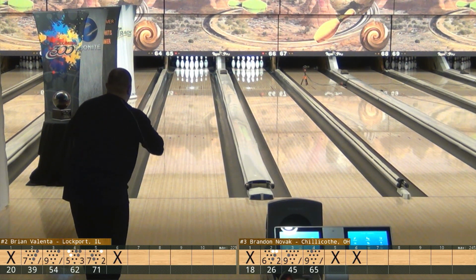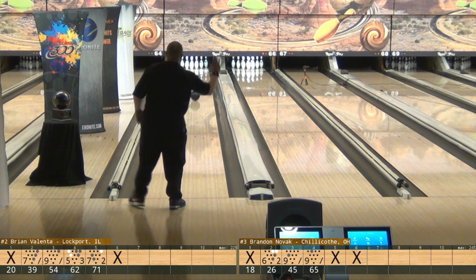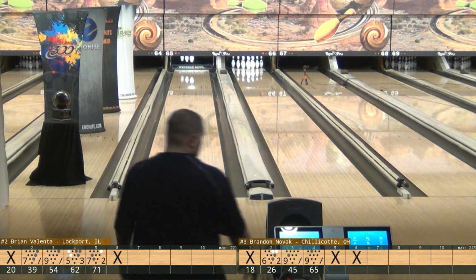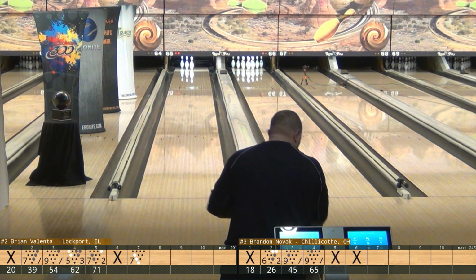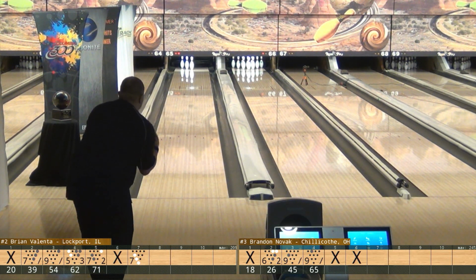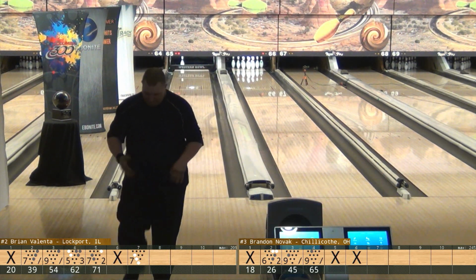Bryan Valenta on the left lane looking for a double. He's got to start striking here. Brandon looks like he's lined up on both lanes now. Comes in light for the 1-2-4. And another open for Bryan Valenta.